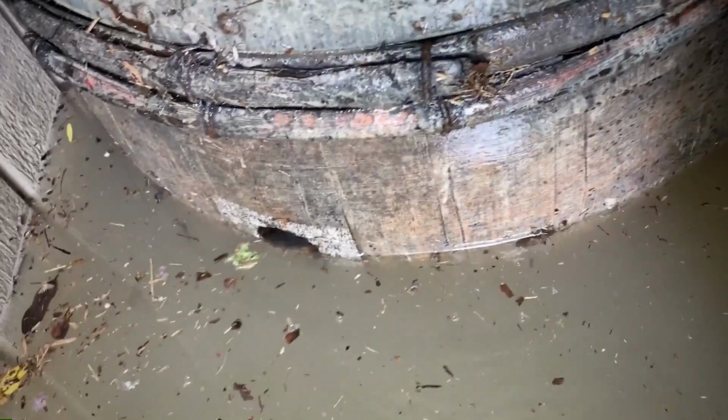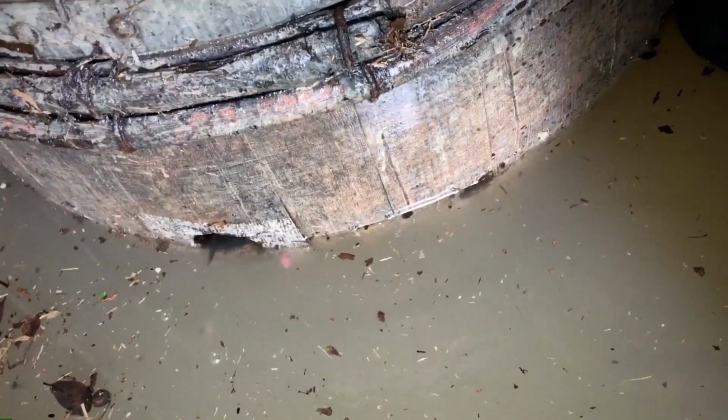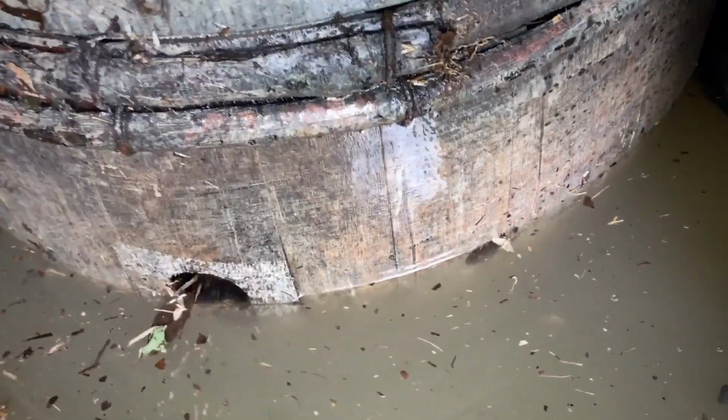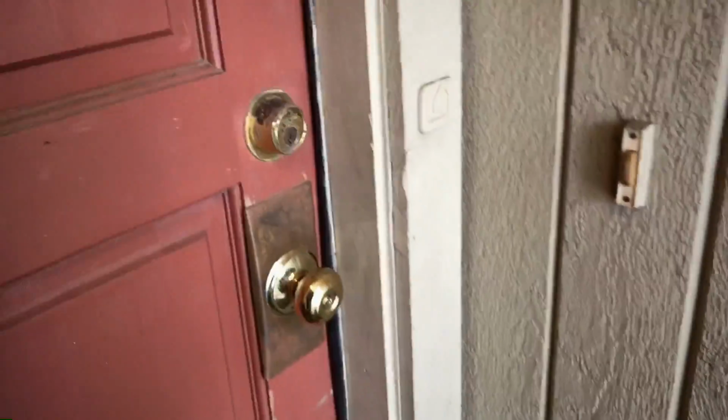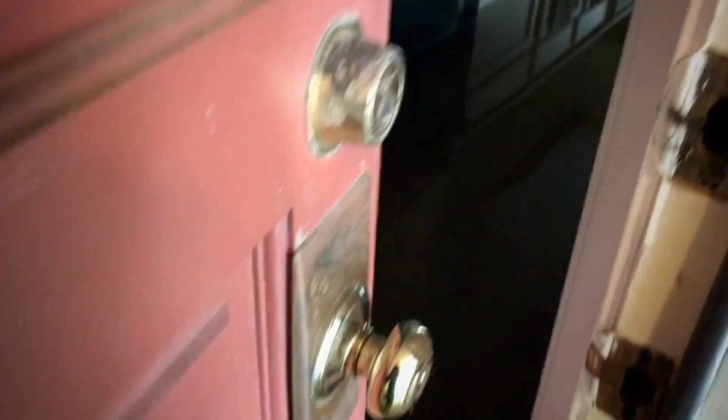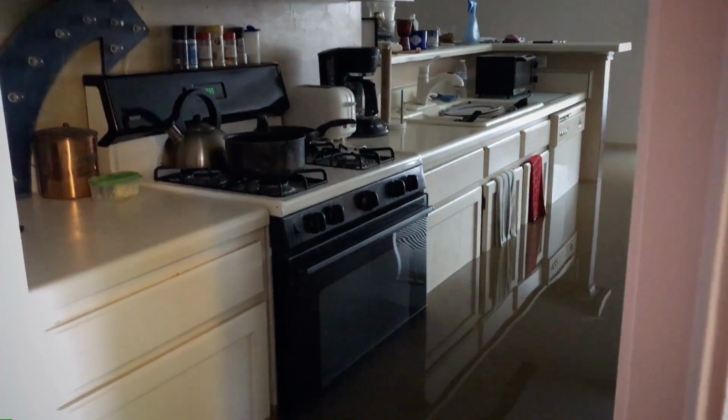I'm gonna get this barrel back how it's supposed to be. And that's all there is to it. I'm letting it fill with water and it's gonna be right here. And I might even sit on top of it for a minute. Yo ho, yo ho, a pirate's life for me. Okay, the refrigerator's not floating.